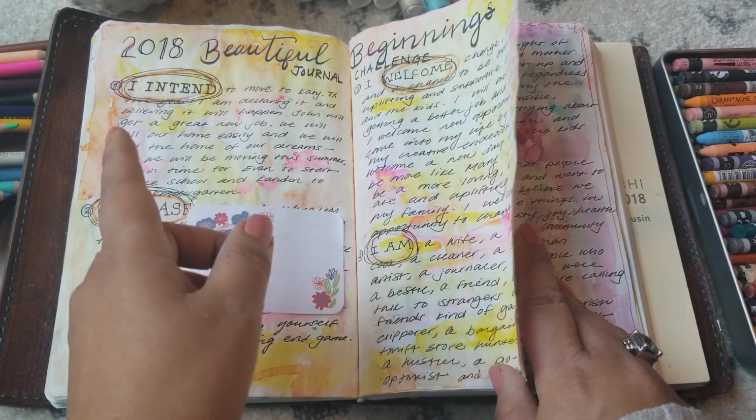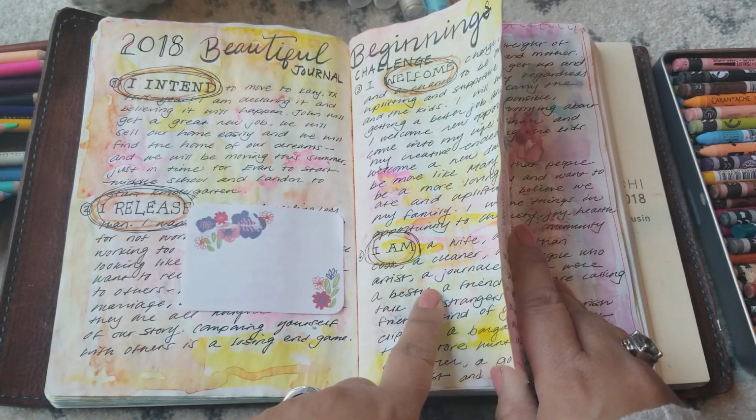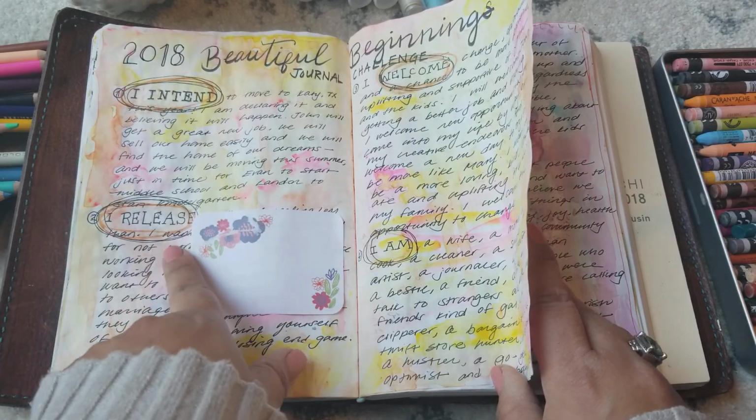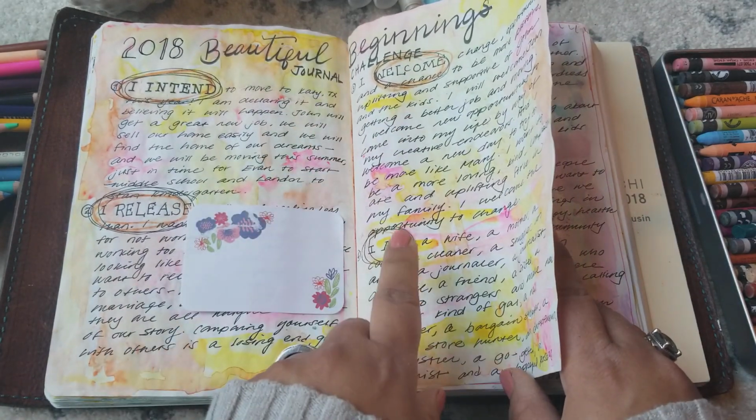On Instagram. It's called The Beautiful Beginnings Journaling. These are journaling prompts, essentially. So she gives you one a day. I intend, I release, I welcome, and I am.